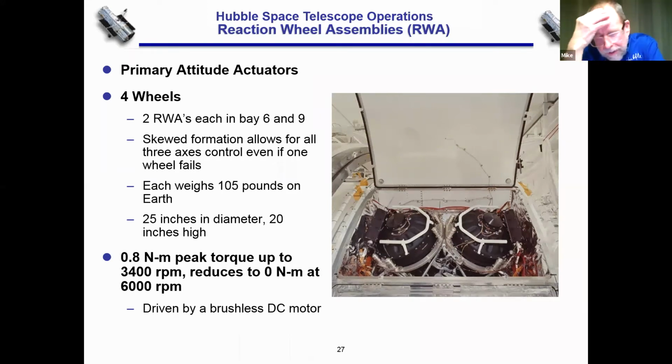The way these work, it's a conservation of angular momentum bit. Essentially, they're big, heavy wheels. Once again, they have inertial mass. On the ground, they weigh 105 pounds. They're big and heavy, although in space they don't weigh anything, but they do have the mass. You start spinning a wheel up in one direction, and the telescope's actually going to start rotating in the opposite direction. If you have these oriented in the right directions, you can make the telescope move in any way you want by spinning these things up and spinning them down, clockwise and then counterclockwise. And this is how the telescope is actually moved.